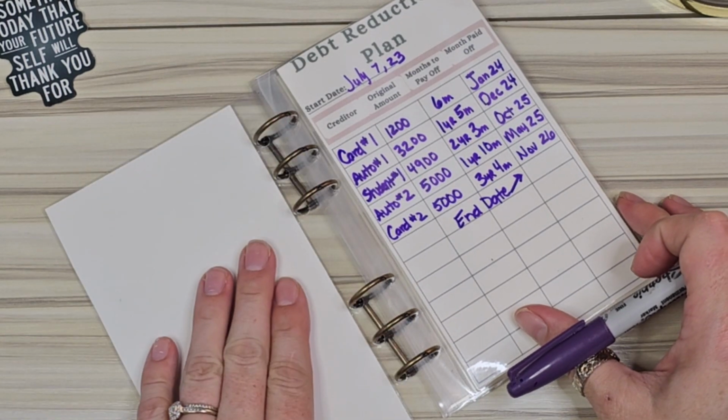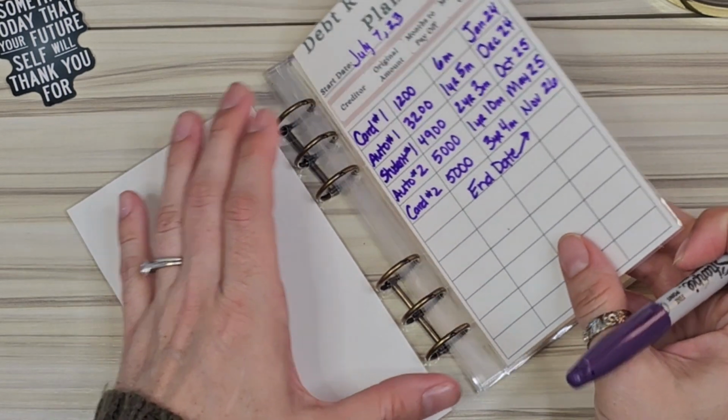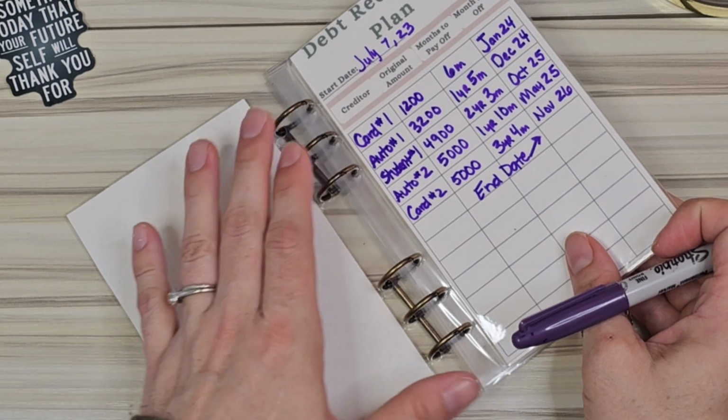So the debt reduction plan is there. You have it laid out. You have a strategy that you're doing at the moment, and you can also change your strategies once you've done one for a while. Don't feel like you have to hold to it.